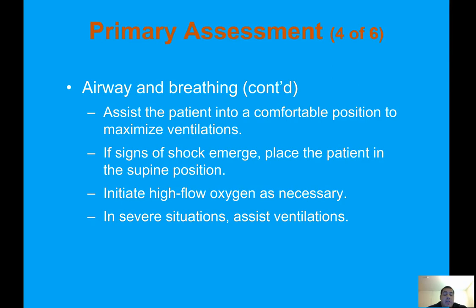In severe situations, assist ventilations. So have your BVM ready. Also have your OPA or MPA ready.